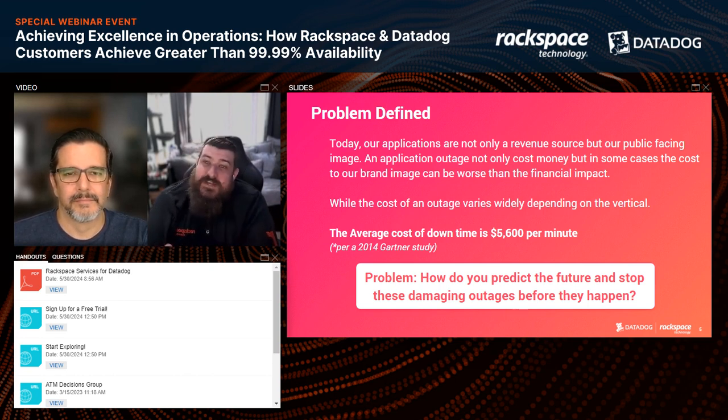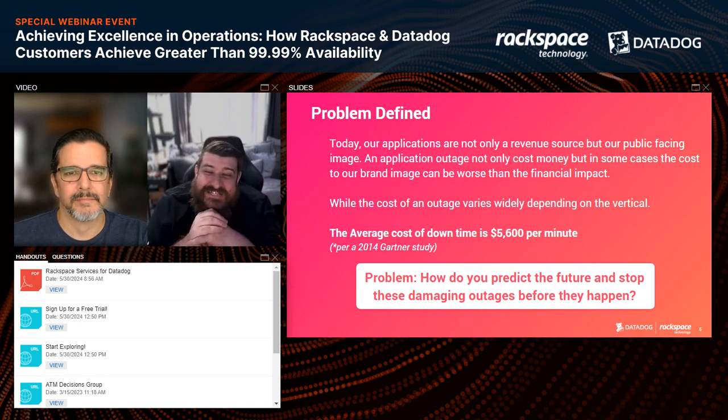And here's the crazy number that I didn't know until I started doing research for this. According to a Gartner study in 2014, and I feel like only more things have moved into the cloud, moved onto the internet, only more applications were there, the average cost of downtime was $5,600 a minute.